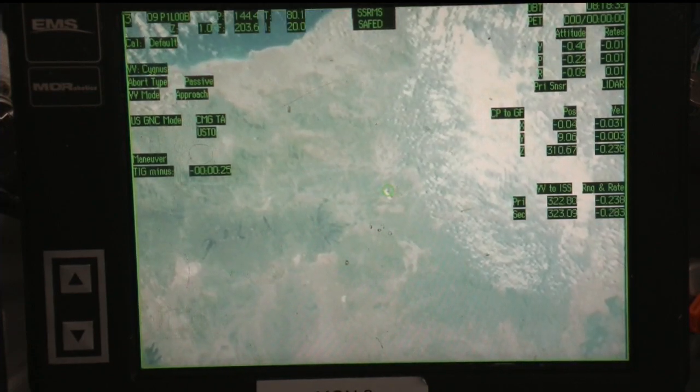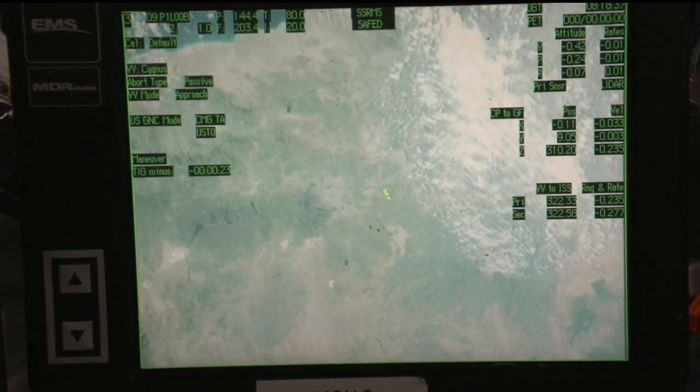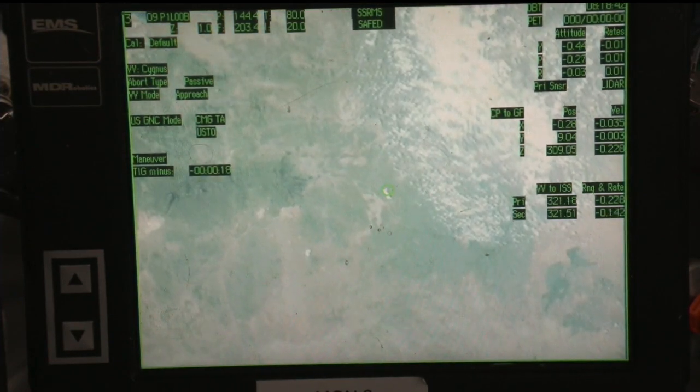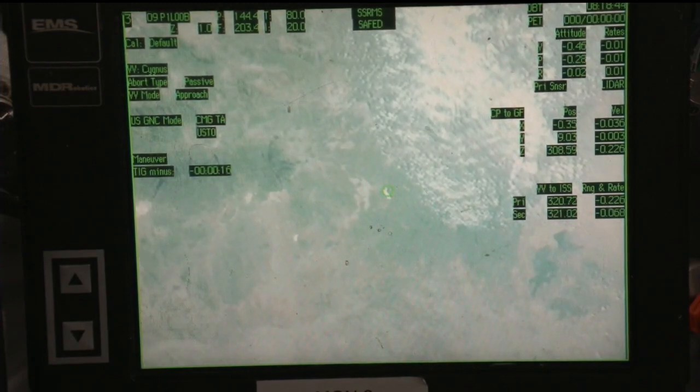That's visiting vehicle to ISS. Cygnus, of course, is a visiting vehicle. And you can actually see the number go down. It's 321 meters away from the space station and going towards that 250-meter hold point.